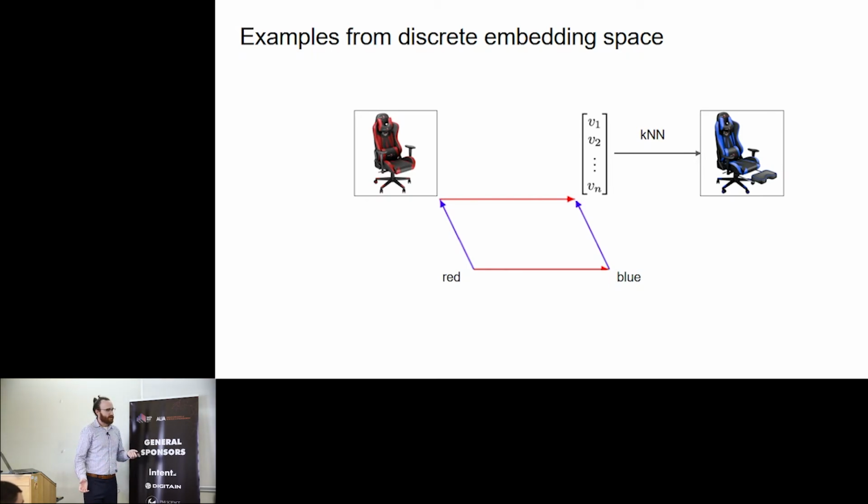So if I was working at OpenAI, I would just take this embedding and decode it to get some kind of constructed image, but I don't work there. I don't have the capability to decode that. So instead, what I can do is look over a fixed data set and do k-nearest neighbors. And this gets me, perhaps, an approximation of looking through embedding space. So in this case, when I do this adjustment, I can actually find an image of a blue chair, which is pretty cool.